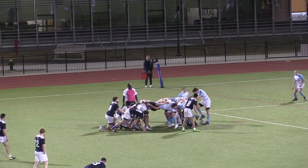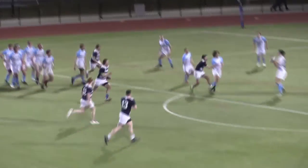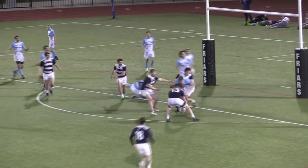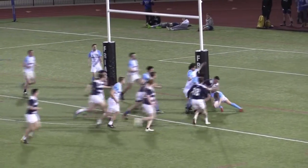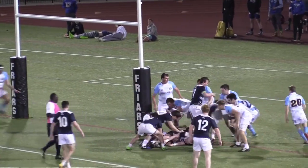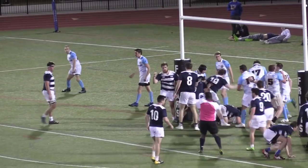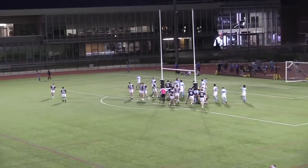All right, now the URI scrum down, deep in their half of the field. But they're not kicking for touch. They're trying to run it out of there. Yeah, it didn't work this time. Roger Williams picked it off the ground.